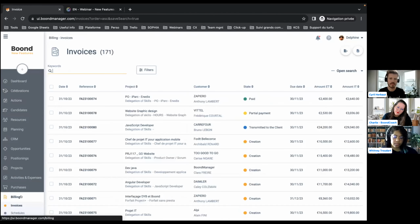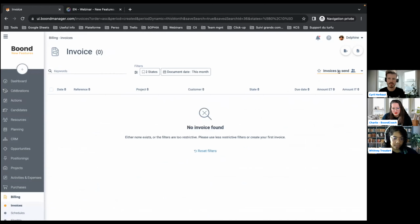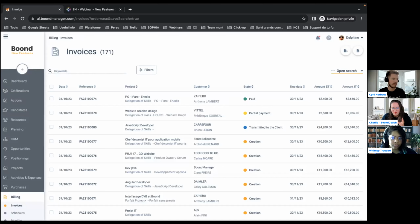If we go to the billing modules, same thing, you can use the Saved Search. And now you can also use it to monitor the state of your invoices. So invoices that need to be sent to the clients each month, invoices that are actually due, or late invoices that you need to work on as a reminder. So as you see, it's allowing you to create your very own mini board on each module to keep track of all the tasks you have to do.